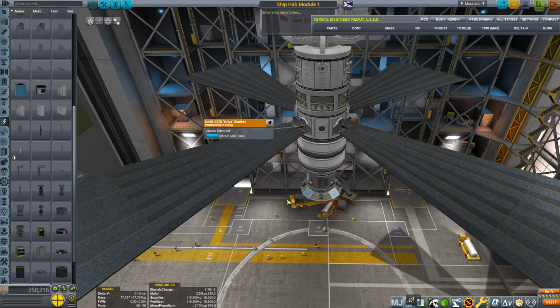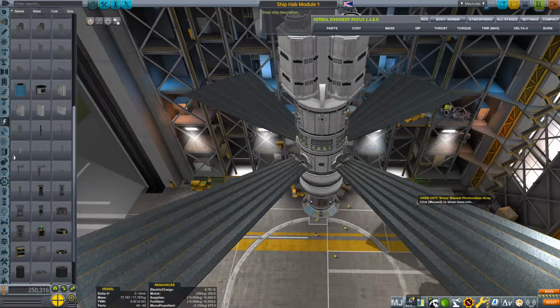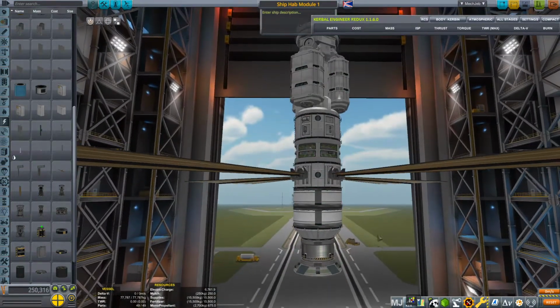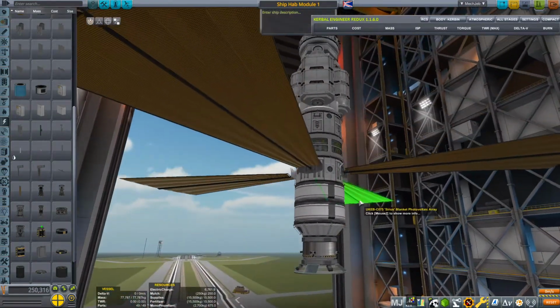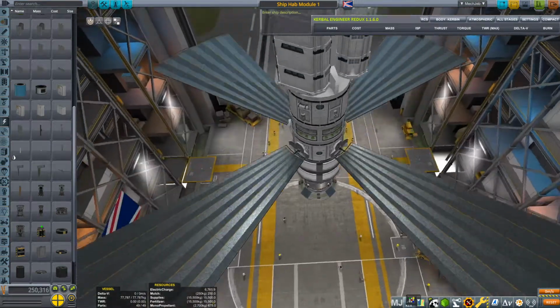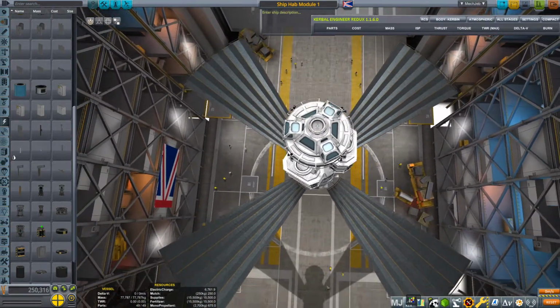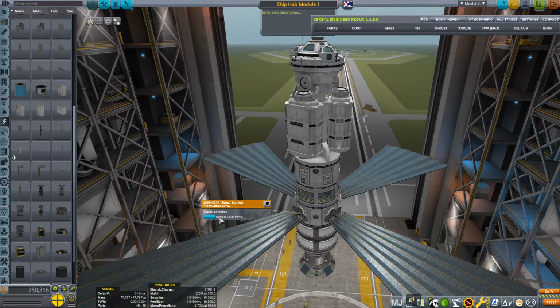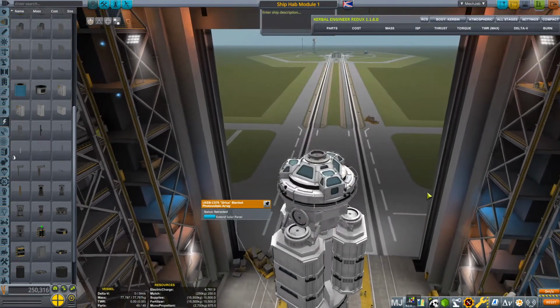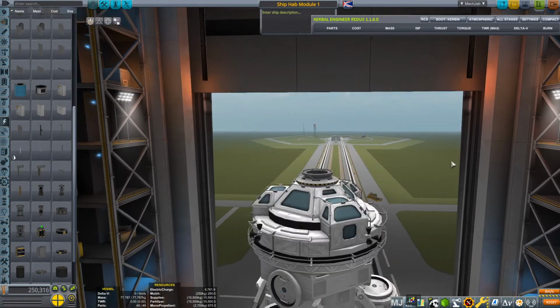So 475s is what? 300? 300, yes. 475s is 300. 300 EC per second at full exposure. Now we're going to be a lot farther away from the sun, so... But we also have the reactors, so... It should be fine. Alright. Retract that. Now... I don't think I'm going to launch it... Well, no, we probably might.